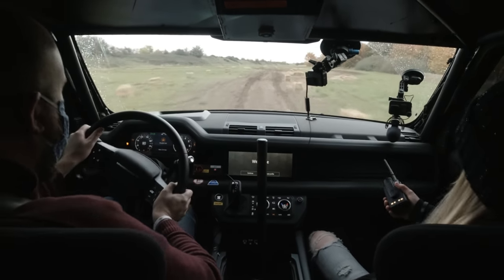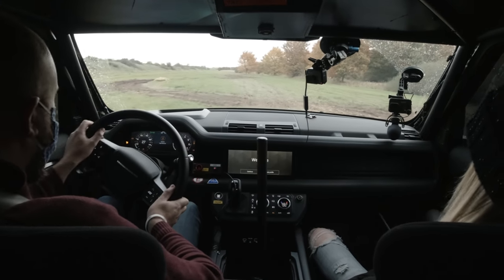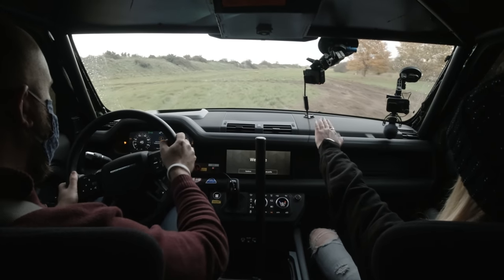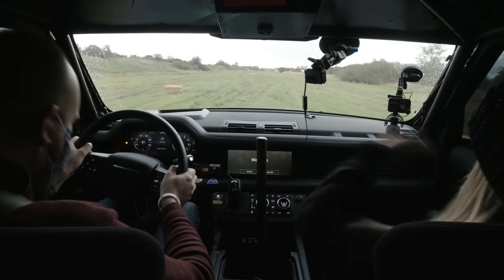Now slow it down here. And we'll just pull off to the right, in between one of these. And then get it in the middle of this. Easy over these ruts, there's a big rut here. So right, full power, right to left.